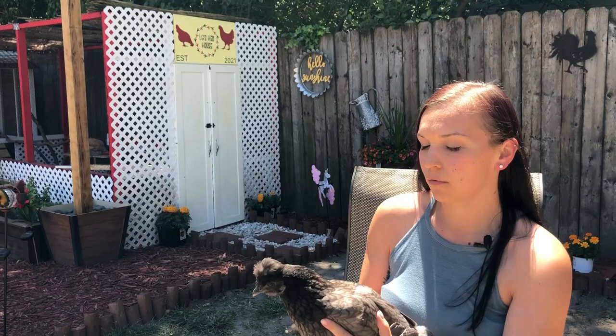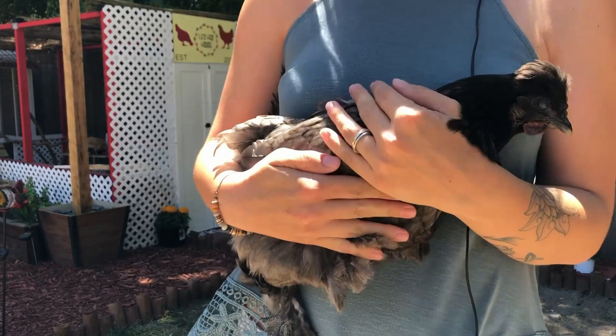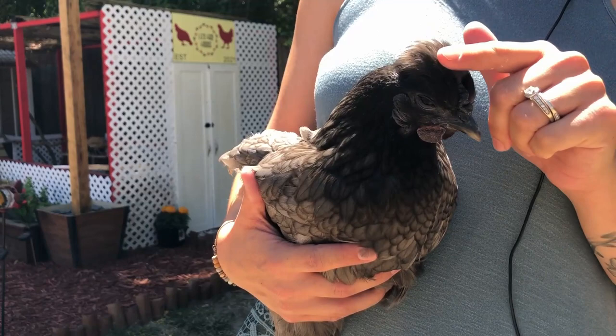First off, I want to show my girl Dorothy here. She is part of the first two that we got for our flock. She is a silky Cochin mix, and she was the first one for us to start laying. She is the head honcho around here. We really like her feathering. She's got that silver kind of color going on with the black lacing, and by her head it's a lot darker. You can tell with the silky that she's got the black, bluish skin.